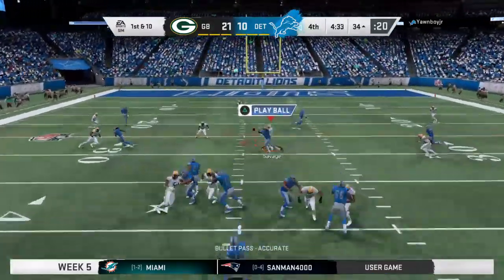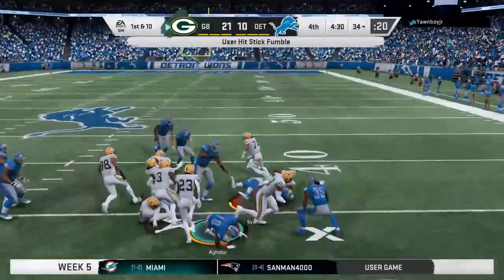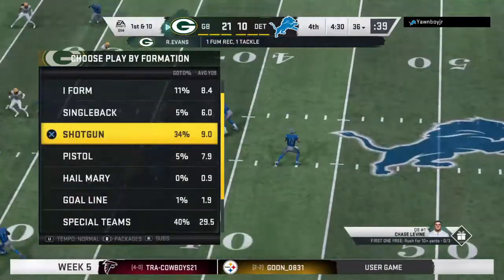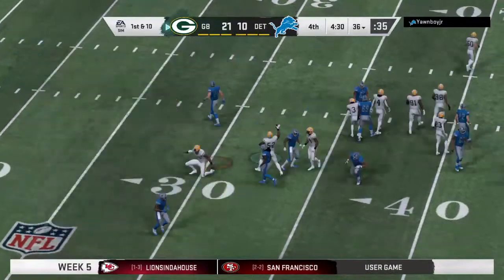Operating from the gun, Kimball. He finds Aguilar over the middle. And a loose football. And the Packers pick it up. And they take possession of the football and have it at the 36-yard line.